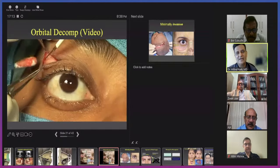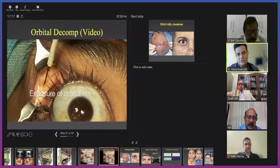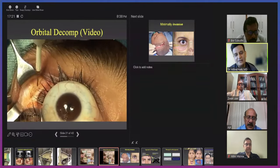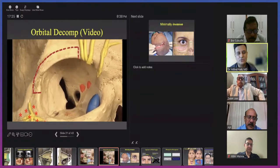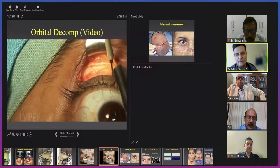So here we are going through the eyelid crease, skin, orbicularis, and our first goal is to reach the orbital rim. Then we are cutting the periosteum. We are creating an incision on the periosteum for 3 to 4 clock hours, as shown here. And then we start to enter the orbit.